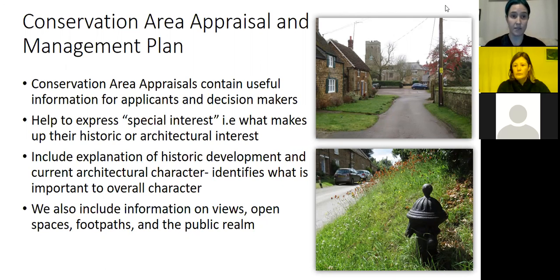Generally, most conservation area appraisals contain an analysis of the development of the area and how it has come to be how it is, and they also generally talk about the architectural style of a conservation area, and the buildings, their types and styles, the materials that are used in their construction, because the designation of conservation areas is usually based on its historic or architectural interest.